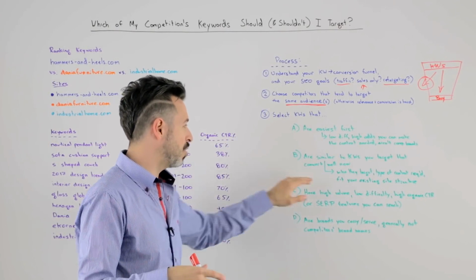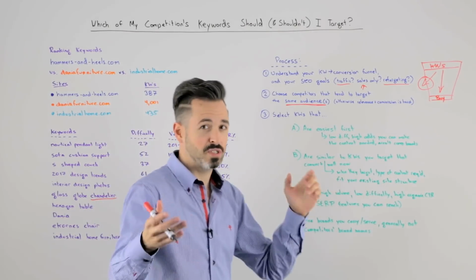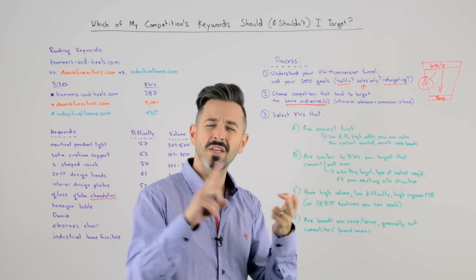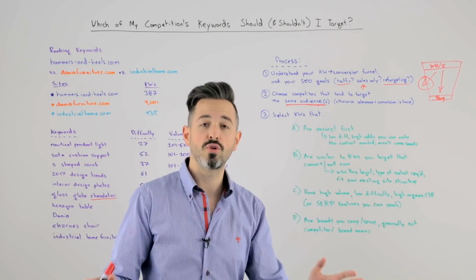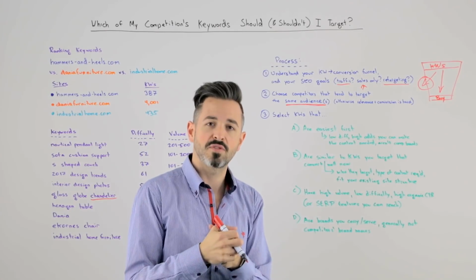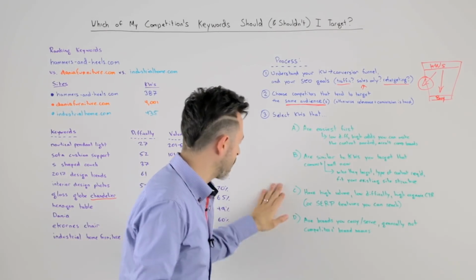And of course, you want ones that fit your existing site structure. So if you say, oh, we're going to have to make a blog for this. Oh, we need a news section. Oh, we need a different type of UI or UX experience before we can successfully target the content for this keyword. I'd push that down a little further.